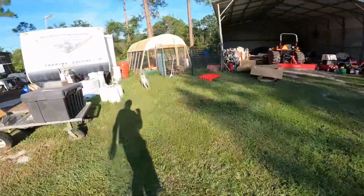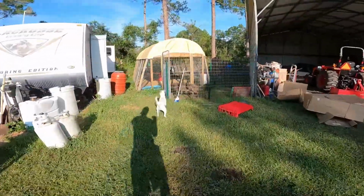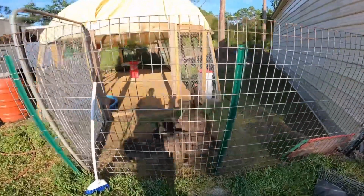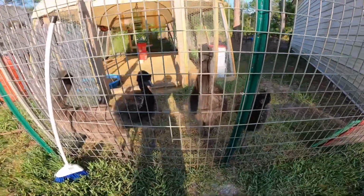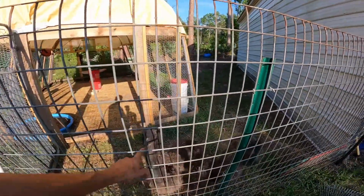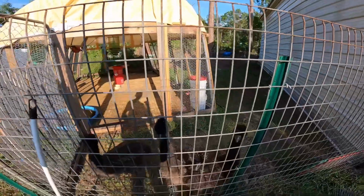I got to go get my dogs. I figured I'd show y'all my dad's emus. My dog's over here harassing them. Pretty cool. Kind of mean, but nope.